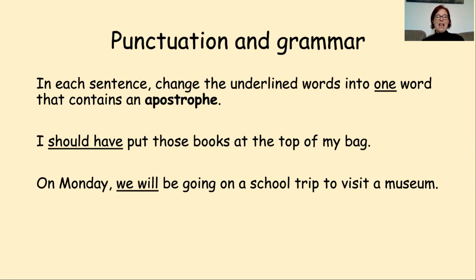Punctuation and grammar today. In each sentence, change the underlined words into one word that contains an apostrophe. Now, this is a question that came up in your test last term that some of you found quite tricky. So here are your two sentences. The underlined words need to be changed to a word with an apostrophe.